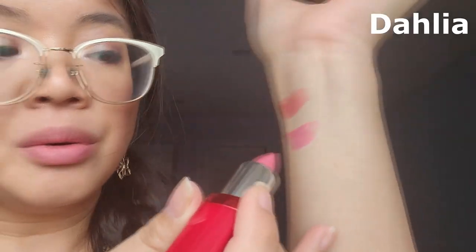Next, let's do Dahlia. Ooh, oh, that one turned out brighter than I thought. Oh, it was very bright. It's pretty. Just took a little bit of the Rice Water Bright Micellar Water. I kind of get all of it off so that I have more of a true color for you.